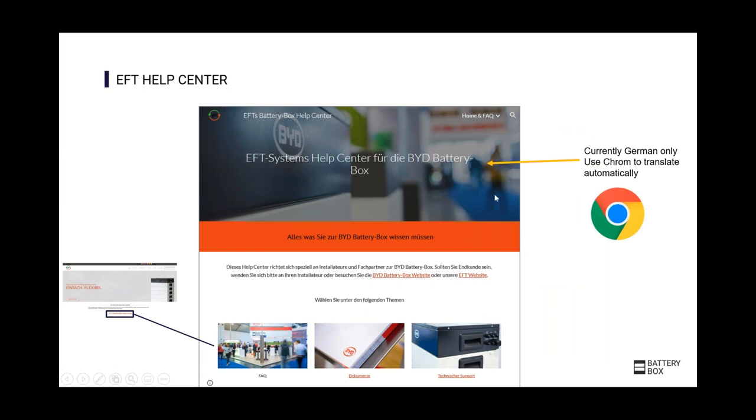Very important, don't get shocked. The online service center right now, it's in German only. So if you are going to visit it, I would recommend using Chrome, as it will translate it automatically. I use it, and for me, I barely see a difference.